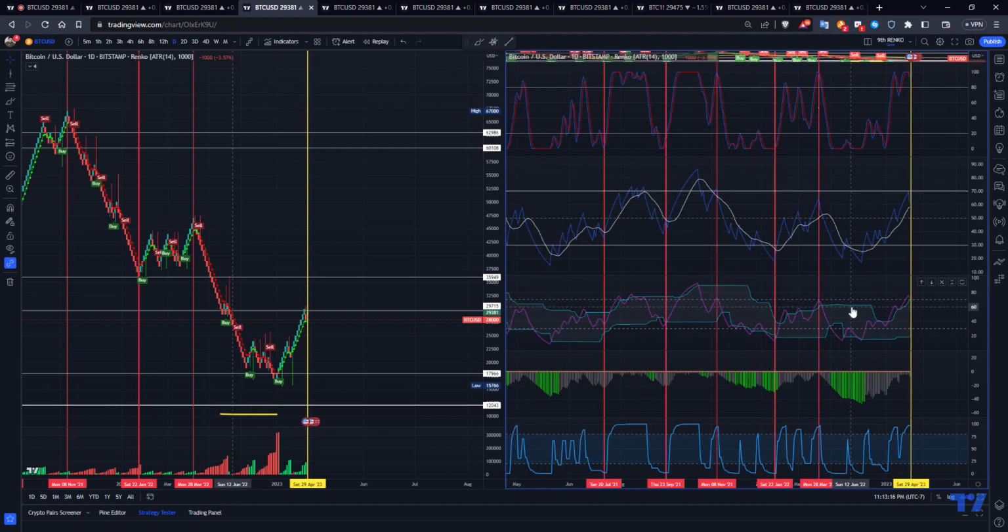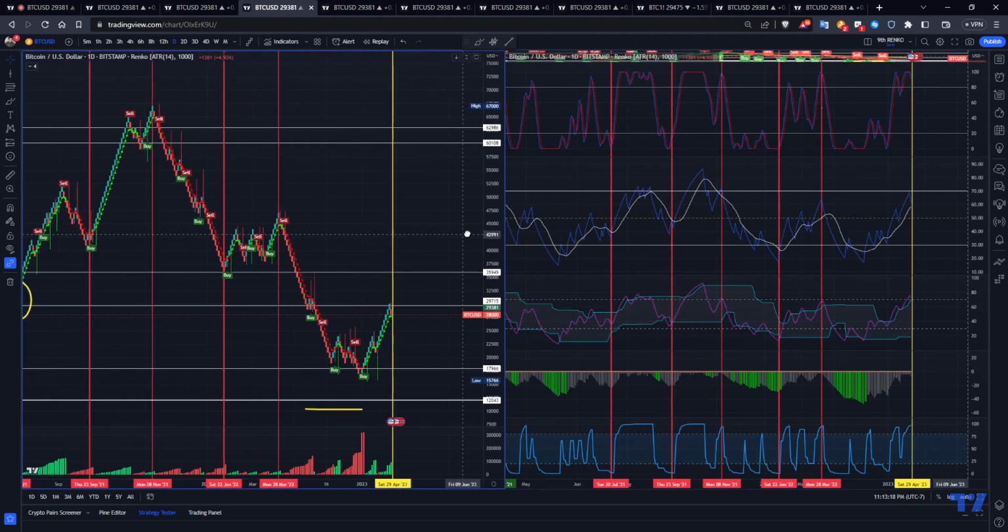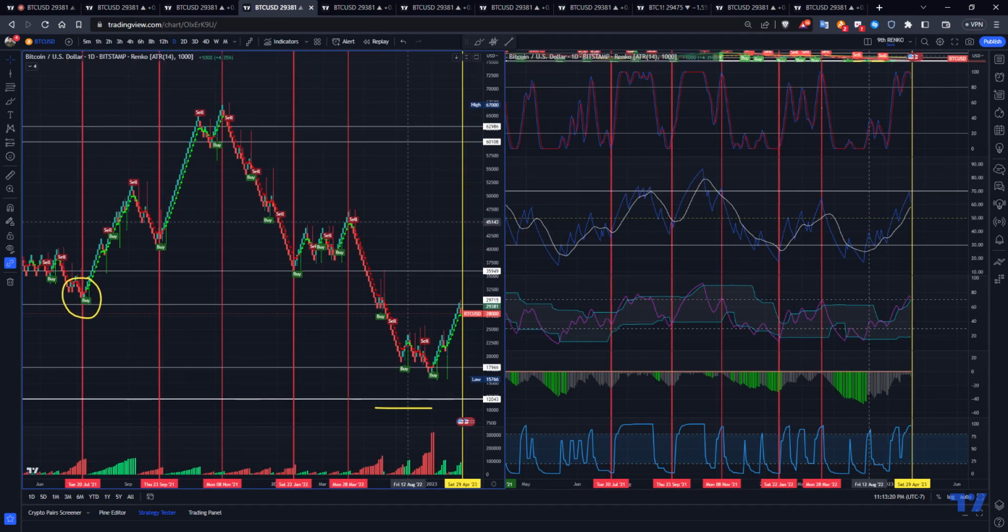Now, I know that there are so many bulls out there. It's like everybody's now convinced that we have to break out, because I see these other people saying it's the 2-day golden cross. I saw some saying the MACD on the monthly is about to go golden cross as well. I get that, but you cannot ignore this chart that we're looking at right now.